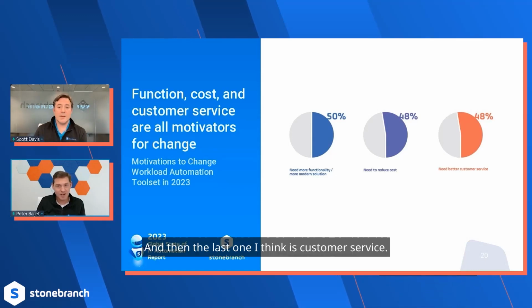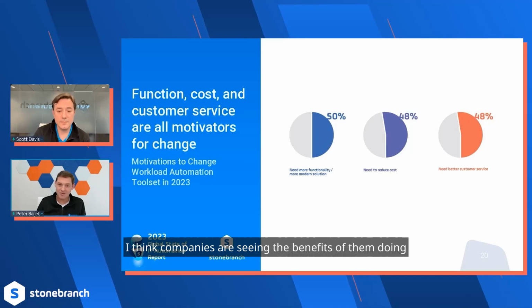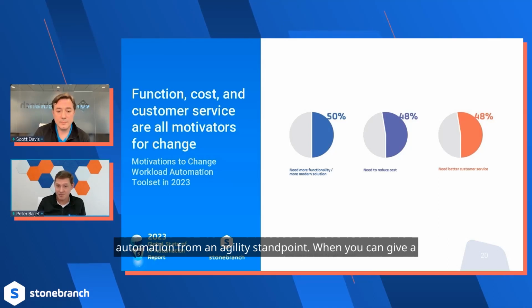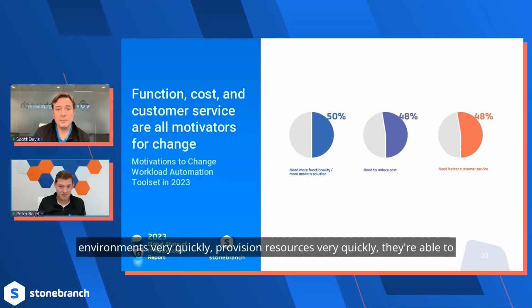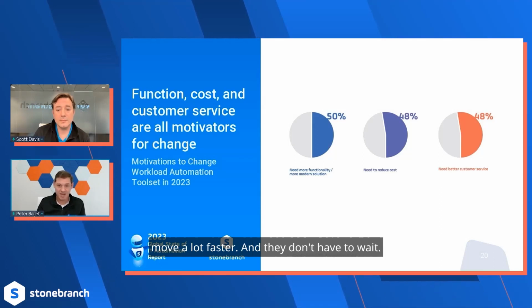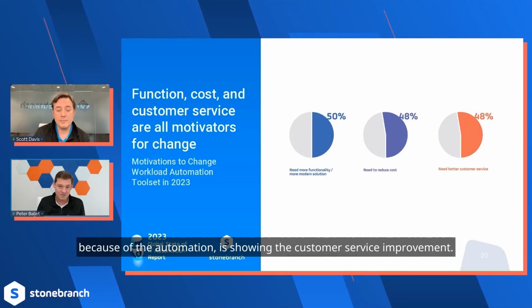And then the last one, I think, is customer service. I think companies are seeing the benefits of automation from an agility standpoint. When you can give a data team or development team the ability to spin up environments and provision resources very quickly, they're able to move a lot faster, and they don't have to wait. So the agility that companies are seeing because of the automation is showing up as customer service improvement.